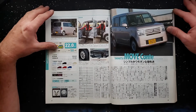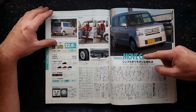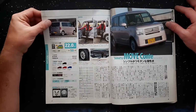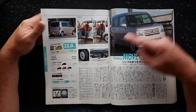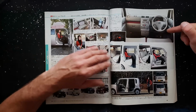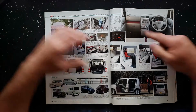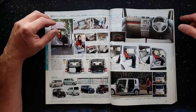The Daihatsu Move Conte. Or a Conte. What is it? Yeah, it's a Conte. Right, okay. Heels in the back. Heels as a passenger. Twin cam. NA 22. Honda's really getting their asses kicked. That's basically what I'm seeing here. Same outfit. She didn't bother to change. Dash looks like it came out of a bus. That's horrible. Not a fan of the interior at all. Bench seats. The red pinstripe just doesn't really work for me. They've incorporated it into there, but yeah, this is just a straight up no from me.